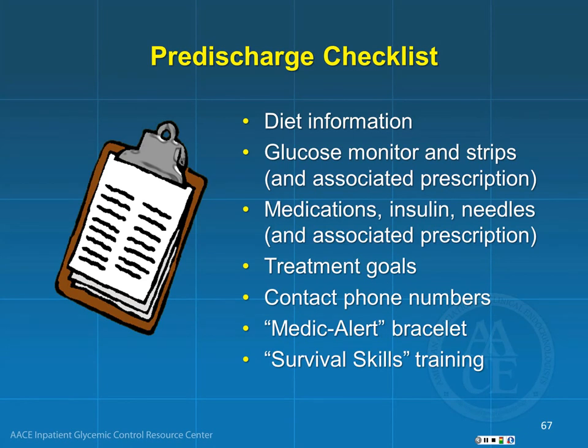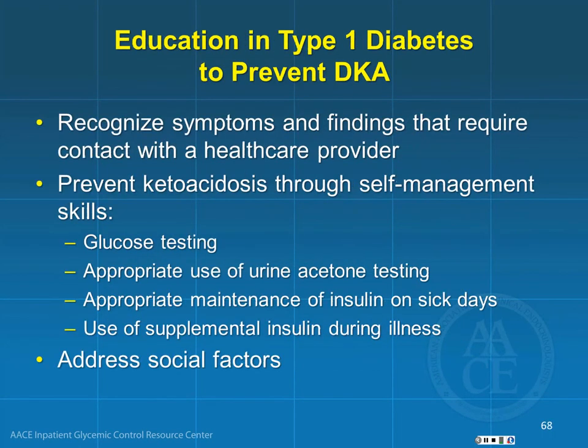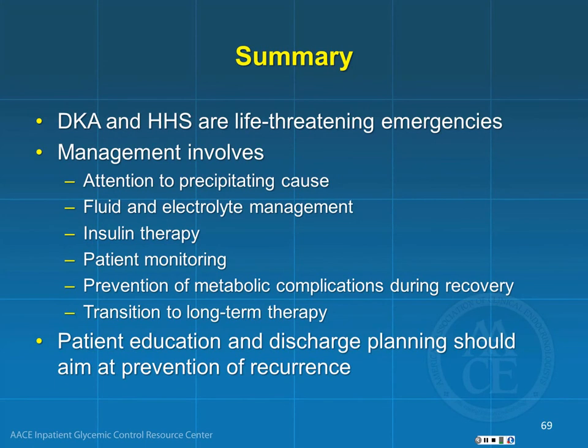Because most of them have run out of insulin and they don't know what to do with their blood sugar, which is high, or they're throwing up or something. So that's something that they can be taught. And again, you have to educate them about the symptoms, glucose testing, urine acetone testing, and of course the social factors as to why this problem is occurring. If it is, supplying insulin is actually a very effective way of saving money here, because the cost of insulin is certainly way less than the cost of treating ketoacidosis. So I'll end here, and I'll be happy to take a few questions if you have any.